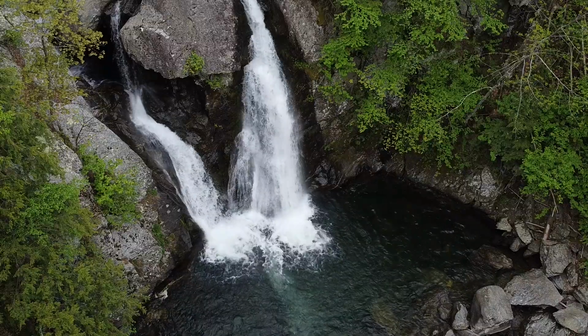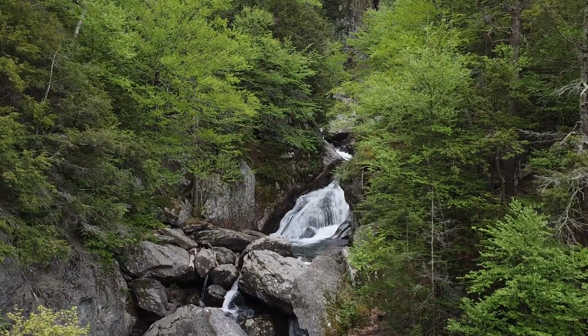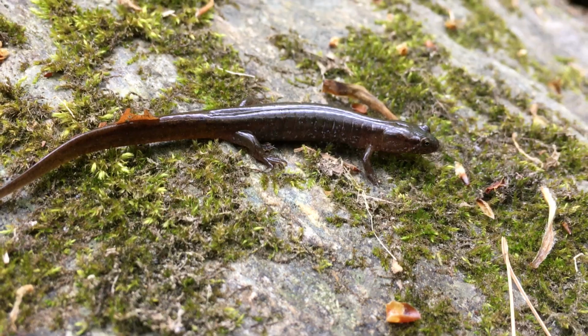Alright, so we are in Western Mass right now. We're looking for any salamanders that live next to this waterfall. It's our state's largest waterfall, and it's pretty impressive. I got some nice shots before we see the waterfall. There's a nice little brook running down, and I decided to check out all these rocks, and I got a northern dusky salamander. This is another species I tried to find for so long.